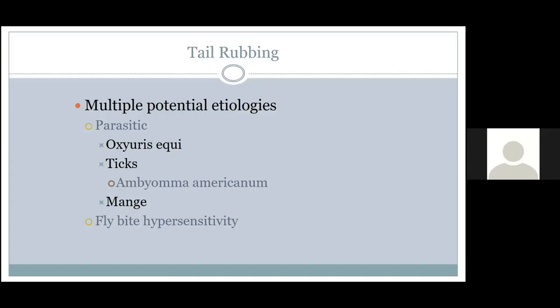So the female essentially emerges from the anus and deposits eggs along the skin there, the anal region, and the egg component and the adherent product that they deposit to stick these eggs there essentially is very itchy to the horse. And so they start rubbing at their tail because of perianal itching, and they rub their tail hairs out.